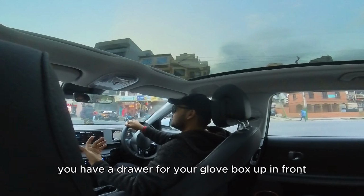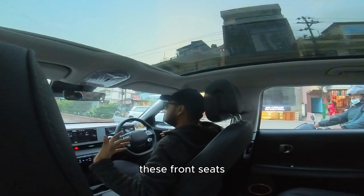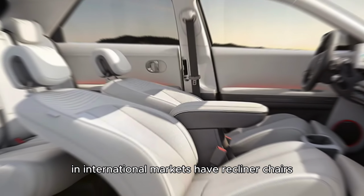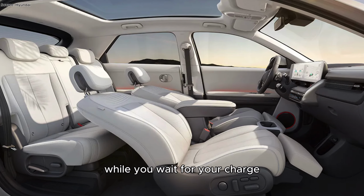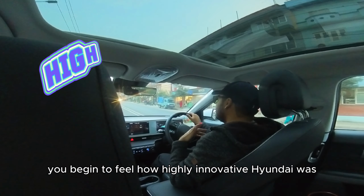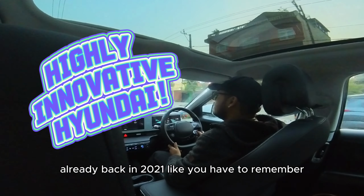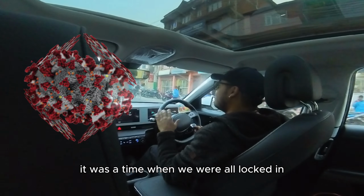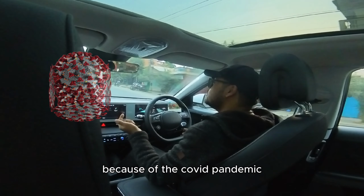You have a drawer for your glove box up in front, like really cool. Also, these front seats in international markets have recliner chairs, which I think are staples of most EV cars these days while you wait for your charge. And then you begin to feel how highly innovative Hyundai was already back in 2021. Like, you have to remember, it was a time when we were all locked in avoiding all physical forms of contact because of the COVID pandemic.